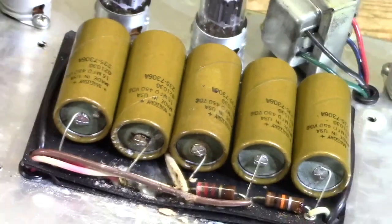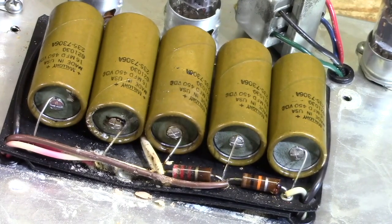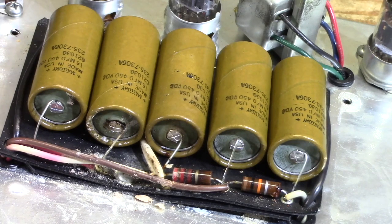Some places would clean this up and try and recharge or reform these caps. I'm not a big fan of that idea. It's kind of like retreading a tire. Just buy a new tire. I mean, really, if you're going to take the responsibility to own the vintage amplifier, then just put some new tires on it. And that's what we're going to do. We're going to put new rubber on this thing.